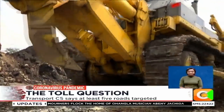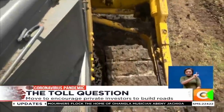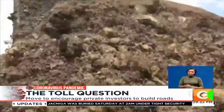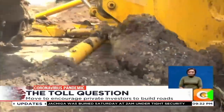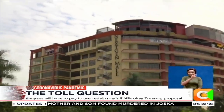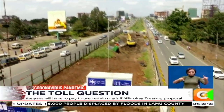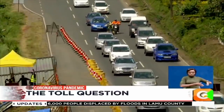The construction of the modern expressway from JKIA all the way to the James Gichuru Road junction in Westlands in Nairobi is underway. A dual carriageway that is expected to take 3 years to complete. According to the design, from Lolongo to Next Gen Mall, the expressway will run at the same level with the existing A8 roads. From there, it will be elevated all the way to the James Gichuru junction.